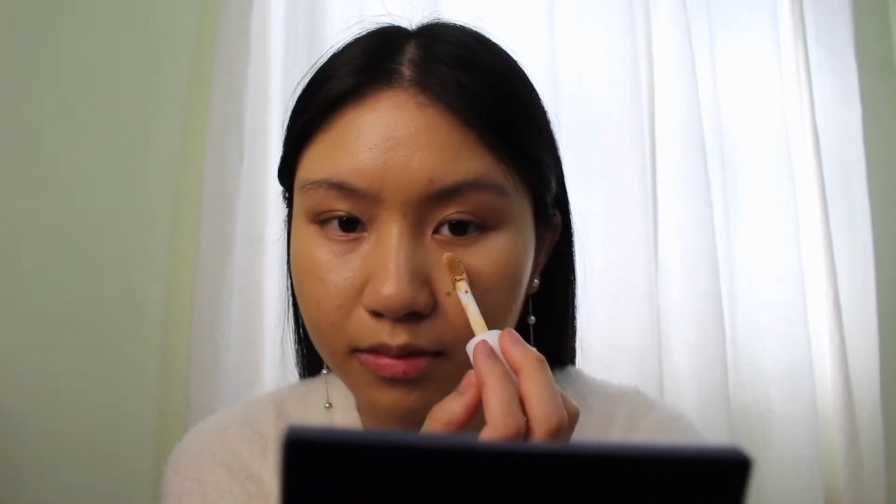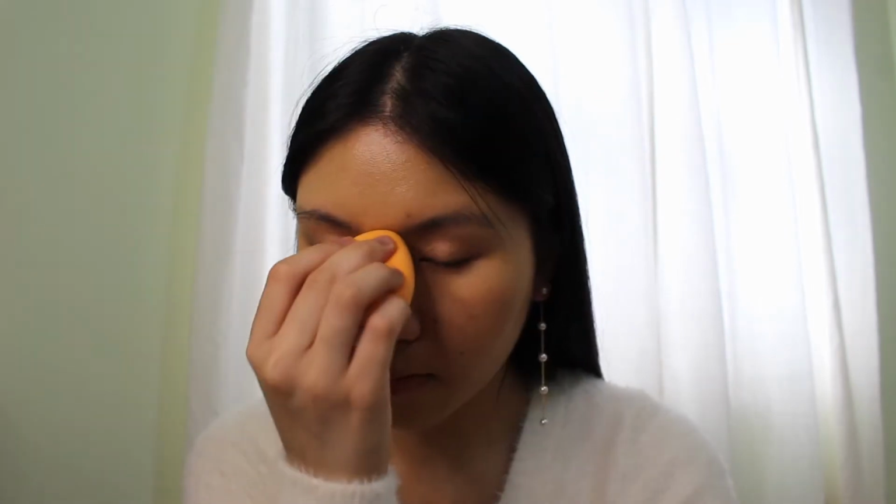Then going in with a concealer for higher coverage to cover up some of the blemishes that I have. Under the eyes, some hyperpigmentation that the foundation couldn't cover. I'm not going too heavy with the base because I feel like a lot of K-drama makeup is really light and fresh. It's nothing really heavy looking, so I'm trying to emulate that. I feel like this is the perfect amount of coverage. It's a very light base, but it's nothing really heavy.